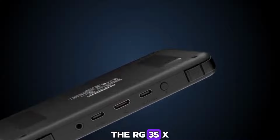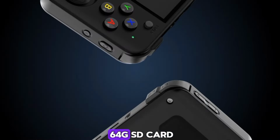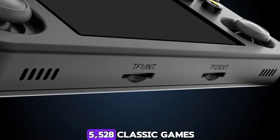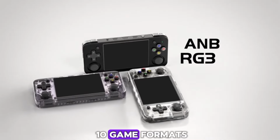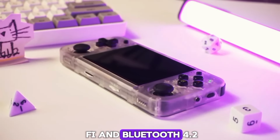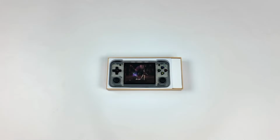The RG35XXH is a 2023 upgrade with a built-in 64GB SD card. It comes preloaded with 5,528 classic games and supports more than 10 game formats. It features 5G Wi-Fi and Bluetooth 4.2, allowing you to connect a gamepad or headset.